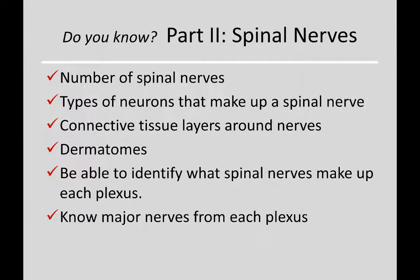And then the major nerves from each plexus. For the sacral, it would be the sciatic, and the peroneal and the tibial. For the lumbar, it would be the femoral. For the cervical, it would be the phrenic. For the brachial plexus, it's those 5. So those would be the ones that are coming from the plexus but going out to the rest of the body.